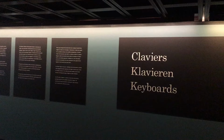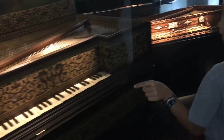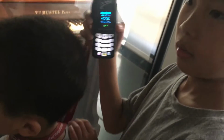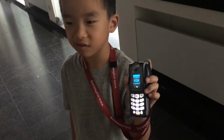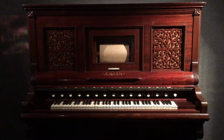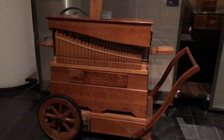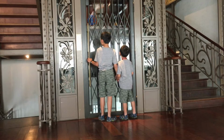Next, we're visiting the keyboard section. This instrument has 3 sets of keys. 1, 2, 3. Have you heard of this one before? Brother, how's that one you're listening to? It sounds like someone's farting and playing the music. We're looking at a bunch of different types of keyboards. It sounds ugly. Now we're going to take an old-fashioned elevator to the gift shop.